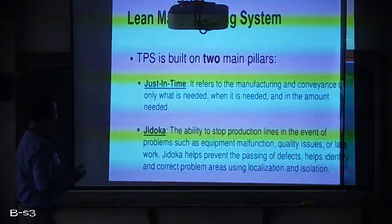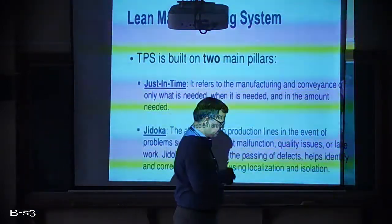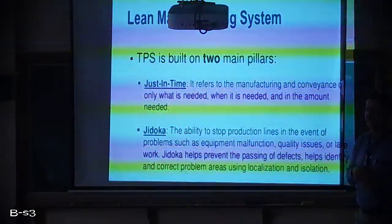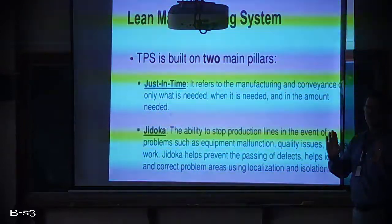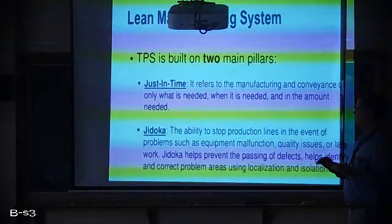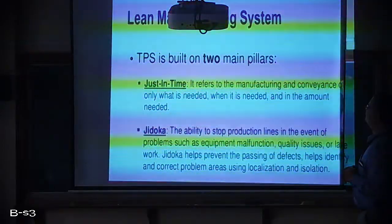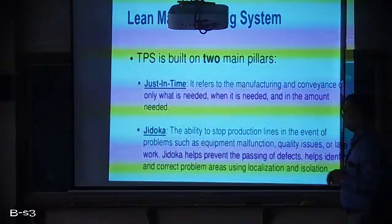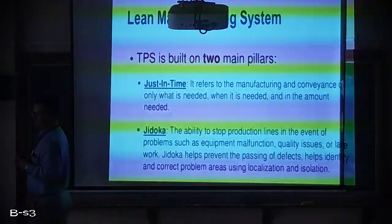First, identify the areas using localization and isolation. Okay, that is what we call Jidoka. Means at the end, what I said, it's not allowing any defective component to go out of the organization. Okay, that's Jidoka. That's why these are called the two pillars of TPS, just in time and Jidoka. Okay, so I hope you have understood what Jidoka and just in time mean.